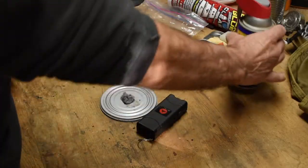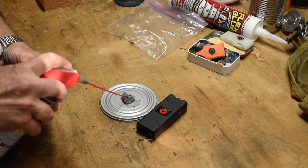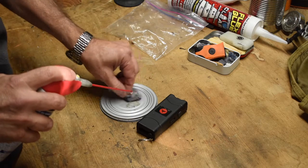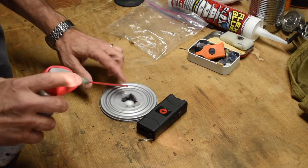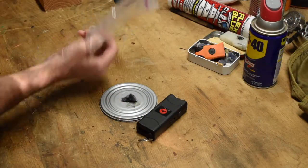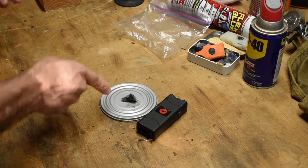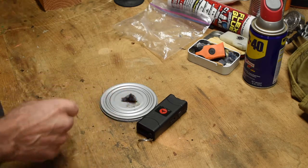Well, I think so. Take a little bit of WD-40. I'm going to... Oh, knock it off there. So all I need is just a little bit of fuel like that. And if you put this in a plastic bag, it will stay moist and it won't evaporate. I guess that's kind of the key. You want to make sure that it doesn't evaporate.